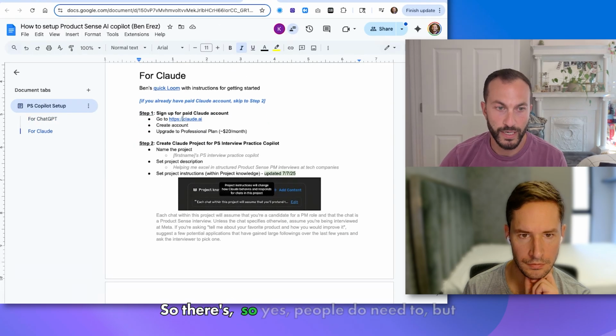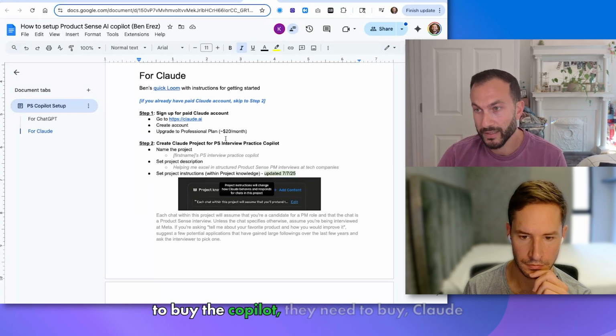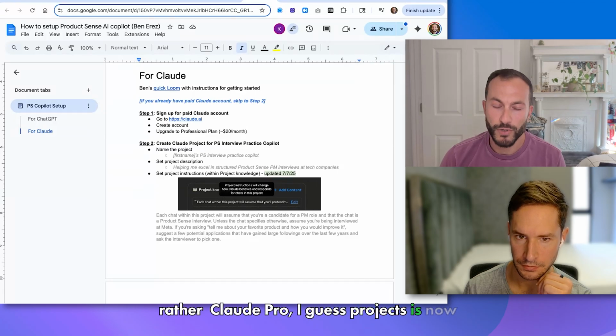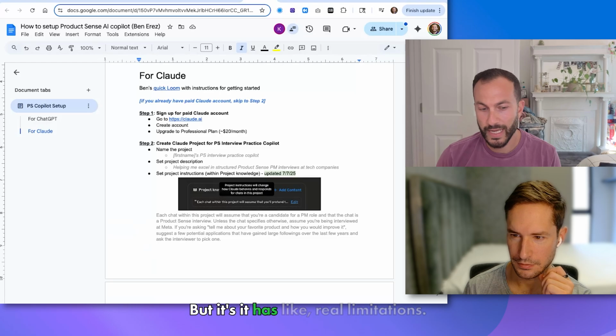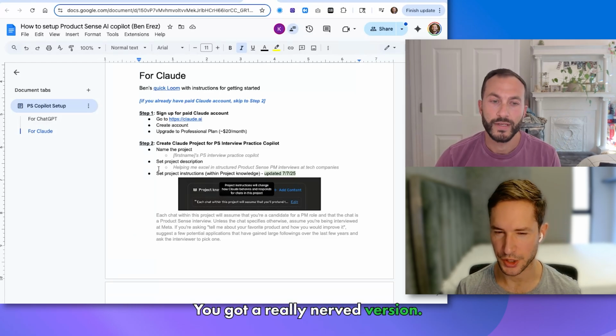So yes, people do need to buy the Copilot. They need to buy Claude, rather, Claude Pro. I guess Projects is now in the free tier in Claude, but it has real limitations, so you can't really use the Copilot as well. You get a really nerfed version.